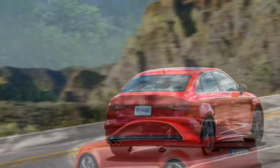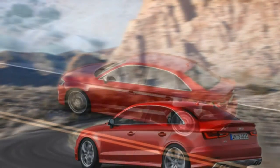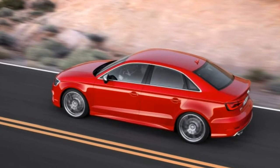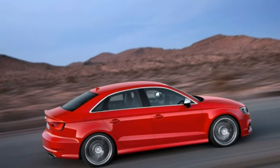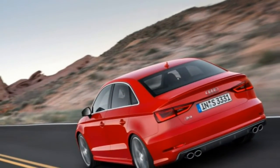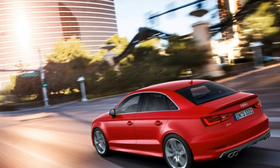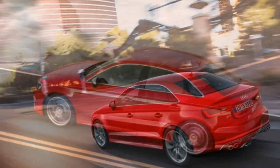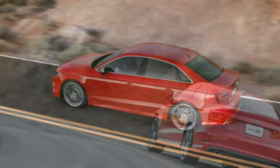That's certainly true of the 2015 Mercedes-Benz CLA 45 AMG. It boasts more power, but the S3 is less expensive and wins out in terms of personality and interior quality. We do recommend the 2015 BMW M235i, whose handling abilities are unmatched in this grouping.